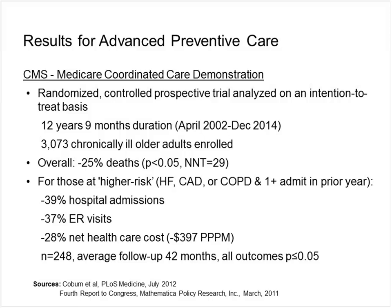Subgroup analyses showed that folks in what I'll call a higher risk group, by many people's standards, wouldn't be considered very high or superutilized, but for example, folks with either heart failure, ischemic heart disease, or chronic lung disease and one or more admissions in the prior year demonstrated these impacts on reducing admissions, ER visits, and net savings after program fees, which were both statistically significant and notable in that this was during an average follow-up period of about 42 months. So these were fairly sustained.